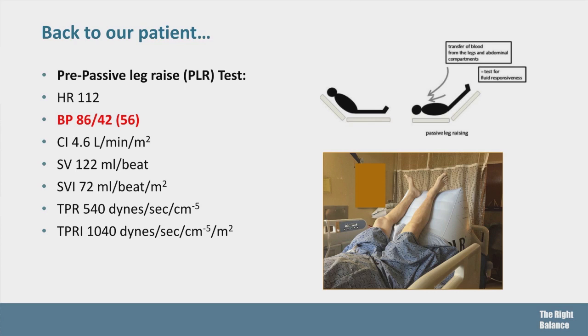So we're back to our patient, and pre-PLR test, you can see, again, they were hypotensive. Stroke volume is 122 with an index of 72, so that's pretty high. So I'm thinking my patient's hyperdynamic, but the TPR, that total peripheral resistance, is 540, which is really low. And so I'm thinking they're hyperdynamic, vasodilated with low blood pressure. Okay, so we lift the legs.